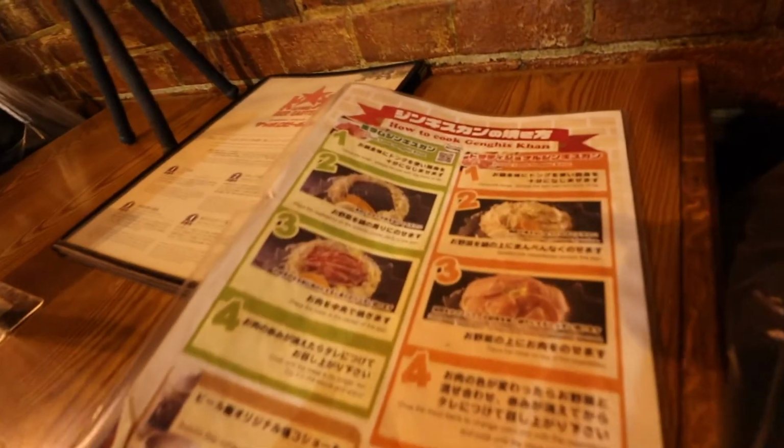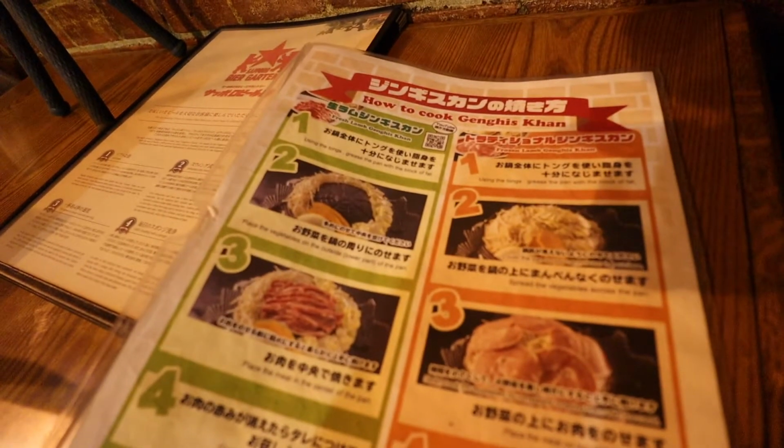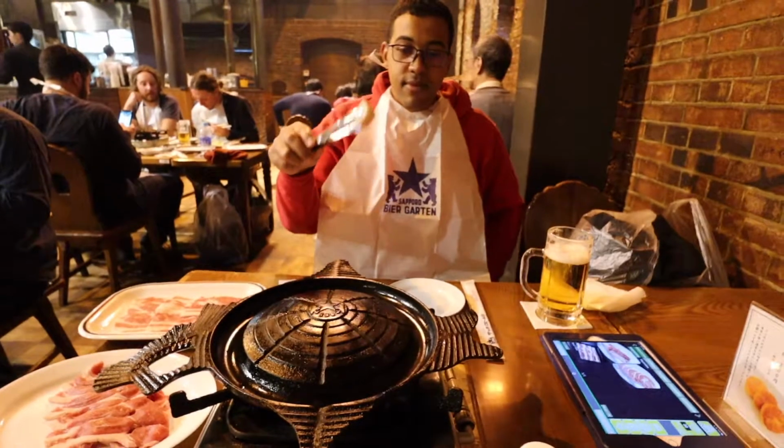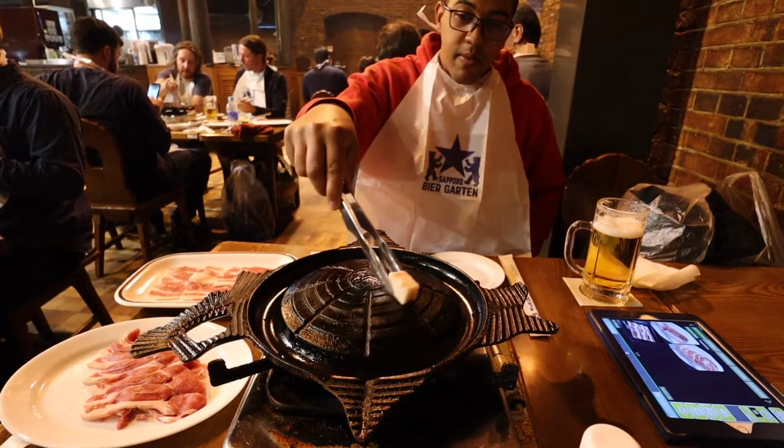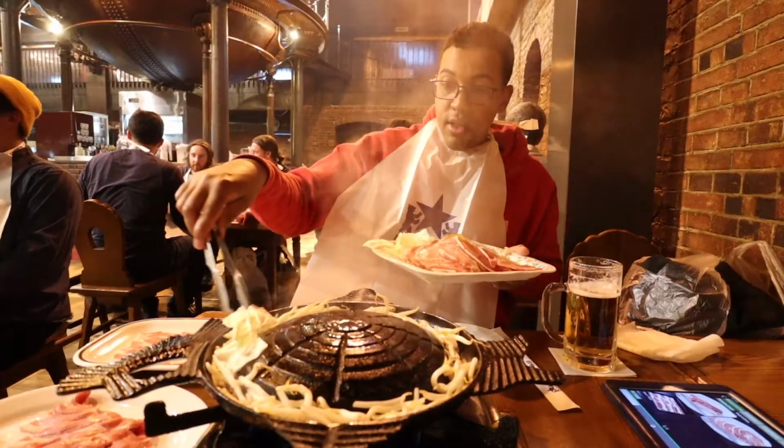So they even give you instructions on how to do the barbecue. Number one, use the tongs and grease the pan with the block of fat. Being greased. Okay, so how to cook the frozen lamb. You put the veggies on the grill and then you put the frozen lamb on top of the veggies and then you wait till it starts to melt and then you start mixing it all together.